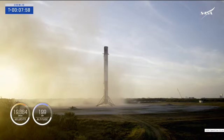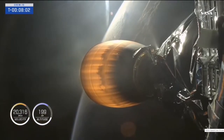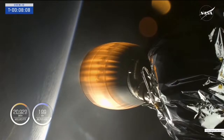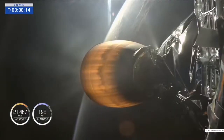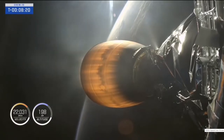And now that the first stage has made its way back to Earth, we're about a minute away from the second engine cutoff, which we're expecting around the 9-minute mark of today's flight. We're continuing to get good call-outs, and Dragon and all of the systems on the vehicle are performing as expected. Just over 8 minutes into today's flight, traveling more than 21,000 miles per hour.